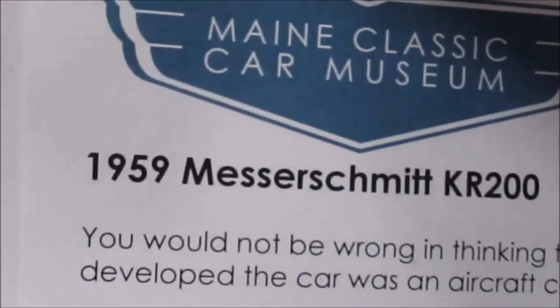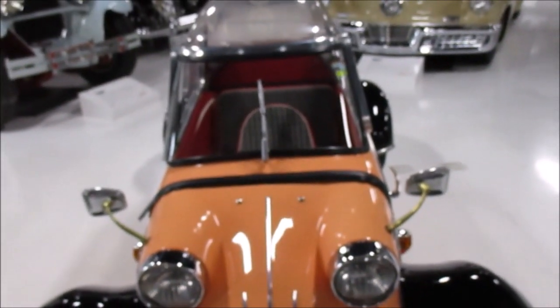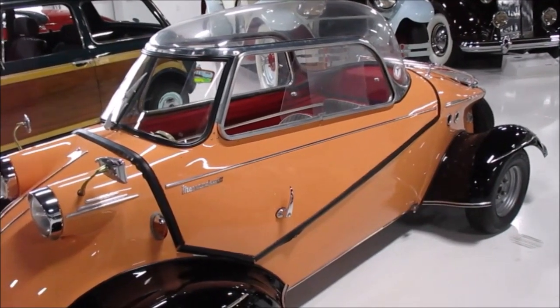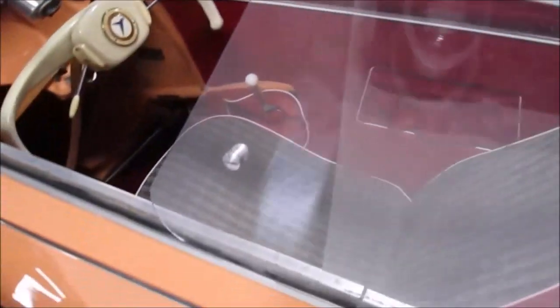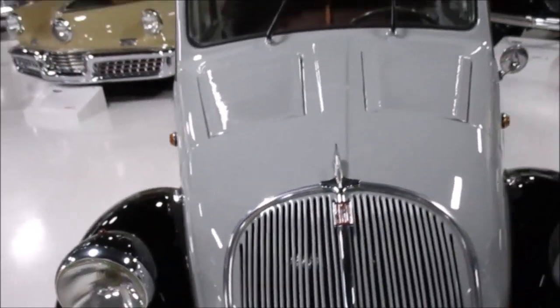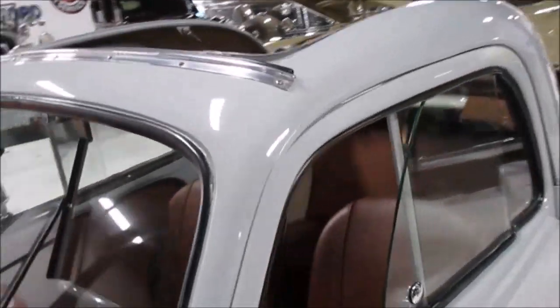That is the image of these cars in my head. This is the Woody version of it. Messerschmitt. Is it a plane? Is it a car? Is it a roller skate? Is it a toy? Is it really something cool? That's for sure. Part airplane. See? Like a cockpit. '48 Fiat Model B, something to do with the sliding ragtop version. Whatever that word was, it meant sliding ragtop, because I think that's what it's got there, sliding rag.